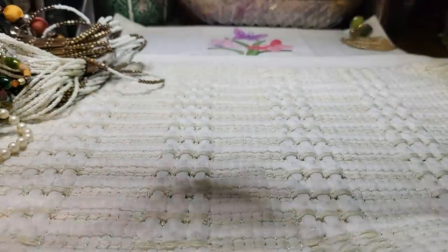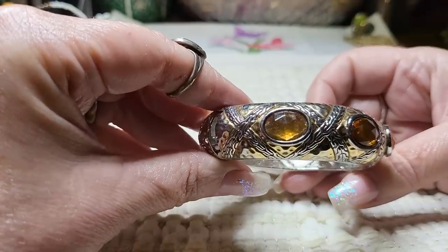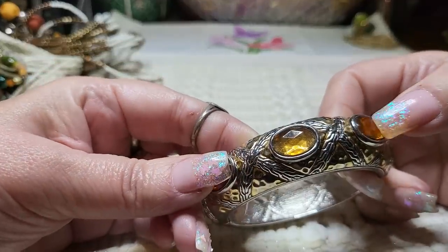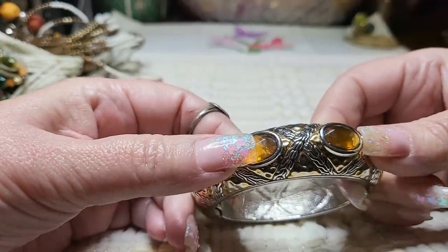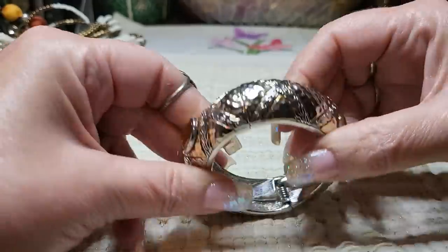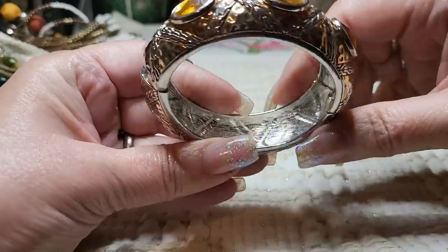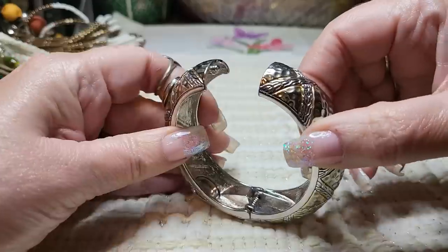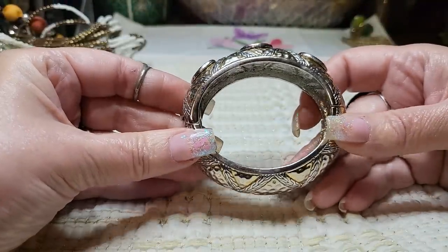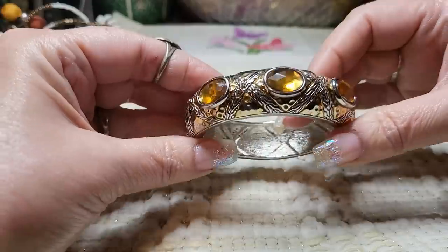All right, we have a bracelet. Oh, wow. Gold tone, kind of a brass tone, and silver tone, and these are glass. I believe they're glass. And it's a clamper. Let's see if there's a name on it. It's very pretty. No name on this one. Very nice. Big. I like the oval ones. This is the other side. It's heavy too.